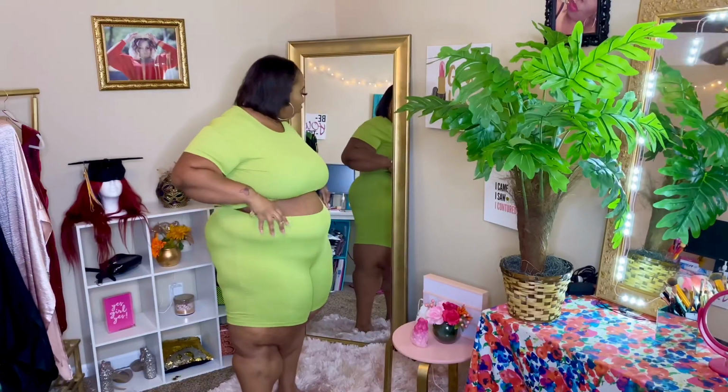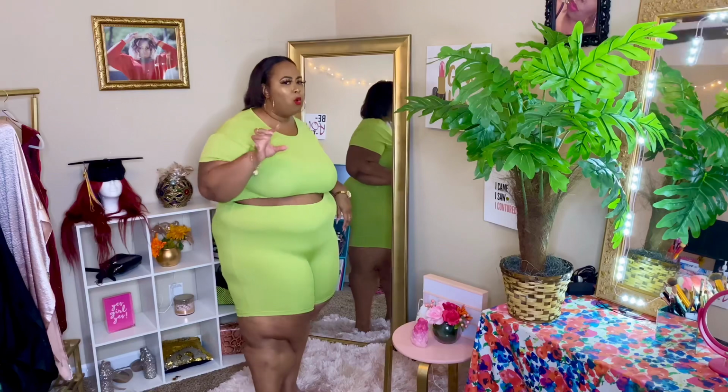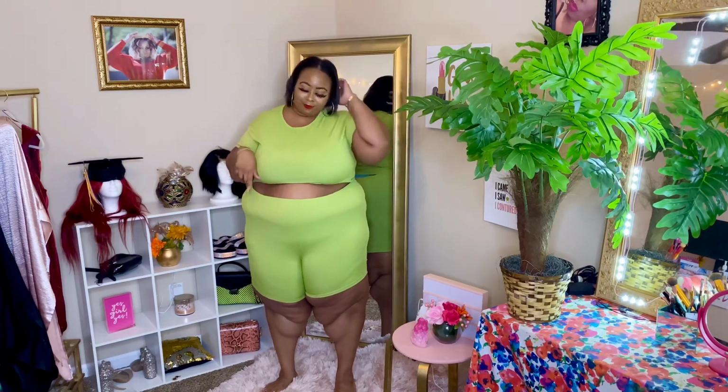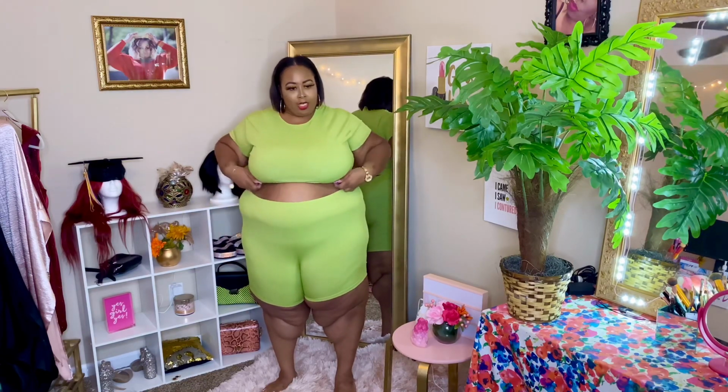Okay. It's like a little ribbed. I've seen it somewhere before. A ribbed co-ord set. But it's got like ribs. Not like ribs, but like ridges. Do y'all understand what I'm saying? It's okay if not. Anywho. I love this color. It's a wallpaper color. Wallpaper pastel kind of green.